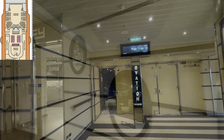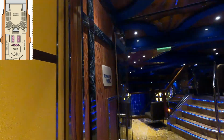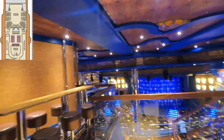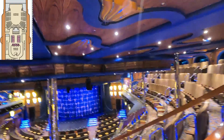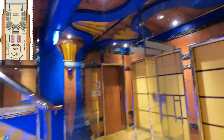Here is the other entrance to the Ovation Theater from Deck 5. We'll just take a quick peek. They were cleaning before getting ready for the shows for the afternoon and the evenings, and they usually have a couple of shows here every night. Sometimes they'll have the morning show over here. Bingo and military appreciation gatherings happen in this theater.